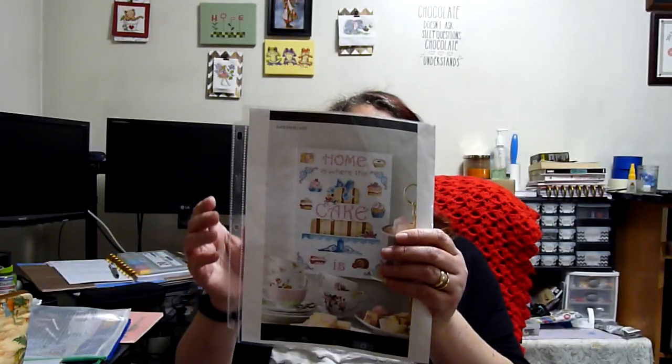However, there's a couple other things I'm going to show you craft-wise. So when I'm ready for a mix-up on that rotation, the next step, and actually this one will probably come in when Strawberry Shortcake is done and get 30 minutes a day, and that is Home is Where the Cake Is, and this is from one of the European cross-stitch magazines. I used to have a bunch of them. I would buy them on Google Play, and so I have that.